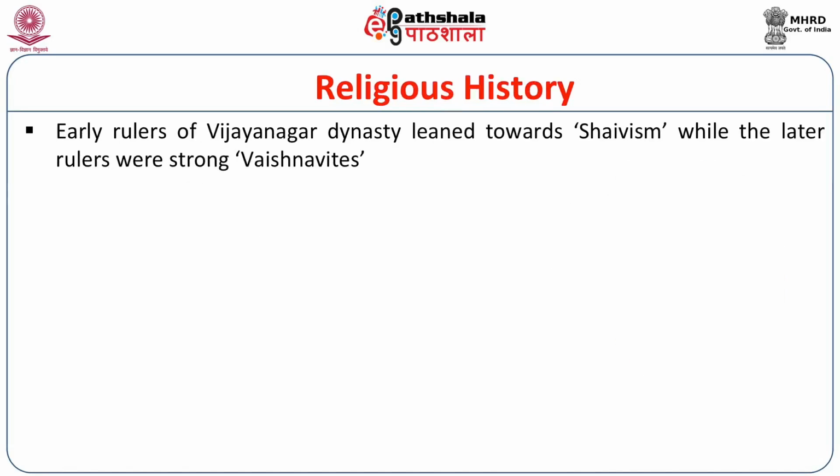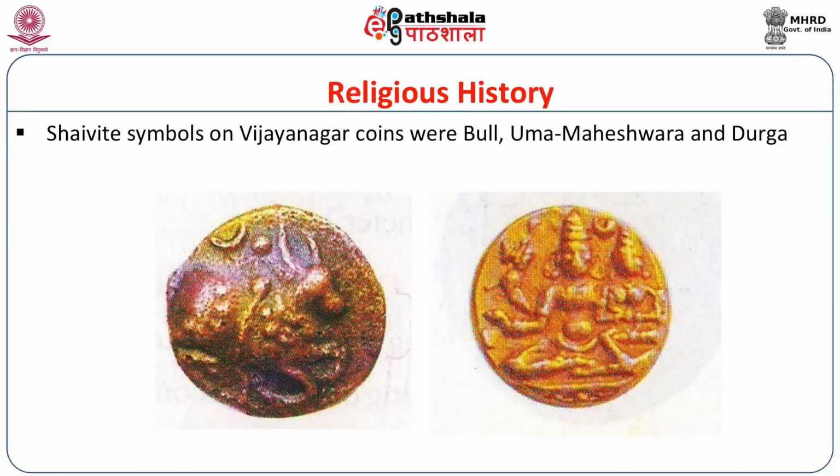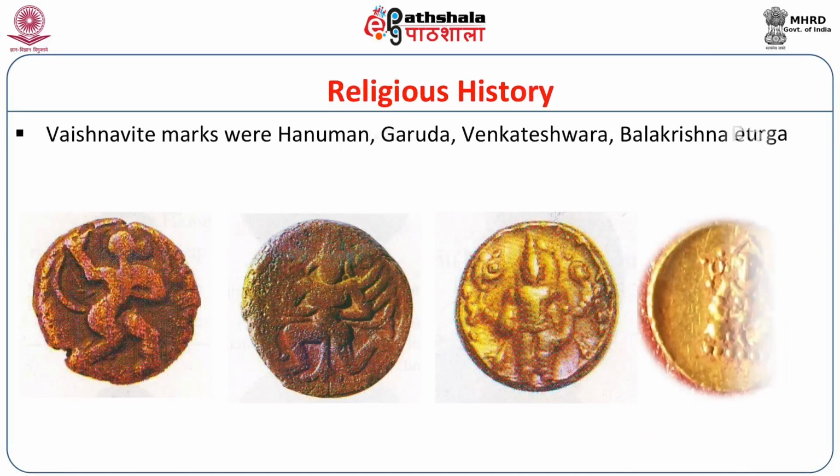And the earlier rulers of Vijayanagara dynasty leaned towards Saivism, while the later rulers were strong Vaishnavites. They even used Namam symbol on their coins, and the coins of Venkatapatiraya II of Aravidu dynasty of Vijayanagara have the Namam symbol indicating the Vaishnavite faith of the ruler. And the Saivite symbols on Vijayanagara coins were Bull, Uma Maheshwara and Durga. And the Vaishnavite marks were Hanuman, Garuda, Venkateshwara and Balakrishna.